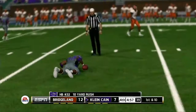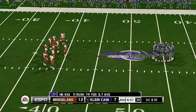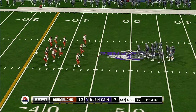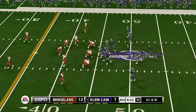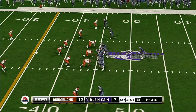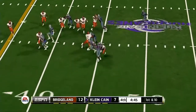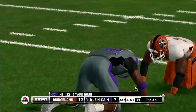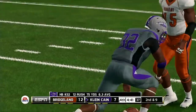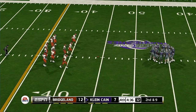Mike eight. He makes his way to about the 45. From the 45-yard line, first down. Again with a carry. Gets to about the 44-yard line. Call it a gain of 1 yard. That brings up second and 9.